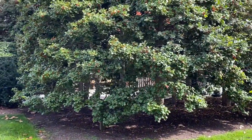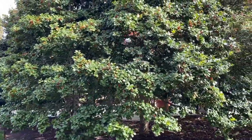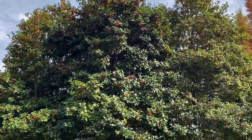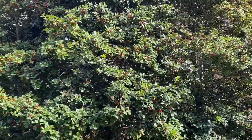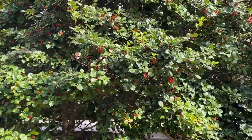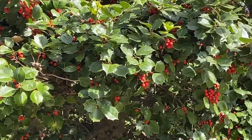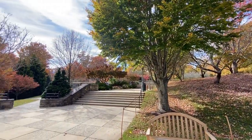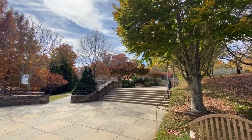So you have some hollies here, and oh, they are really pretty. Quite tall. They have gorgeous shiny red leaves with all these red berries. Looks like a park as we stroll around this arboretum.